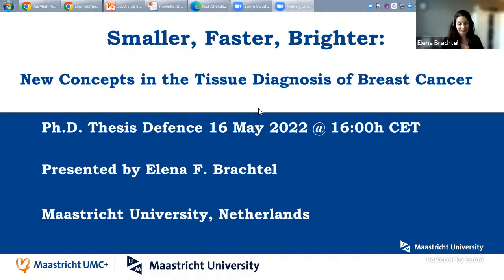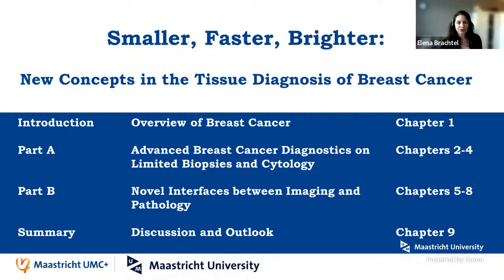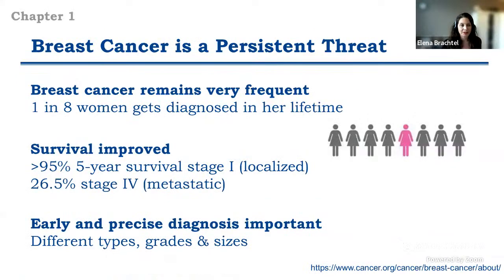I would like to present you an outline of my thesis with the name Smaller, Faster, Brighter. This is about the new or contemporary concepts in the tissue diagnosis of breast cancer. To structure my talk, first there is an overview of what breast cancer is. Then part A consists of advanced breast cancer diagnostics on limited, so small, tissue biopsies and cytology. Then part B is about novel interfaces between imaging and pathology. Then I will conclude with a summary and a discussion.